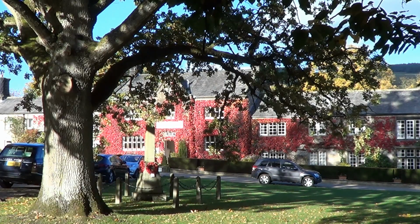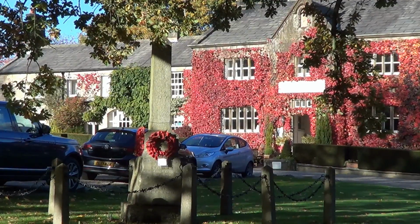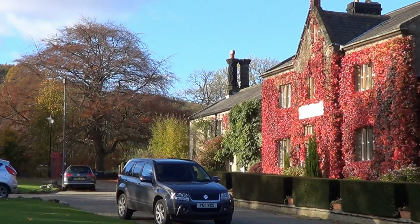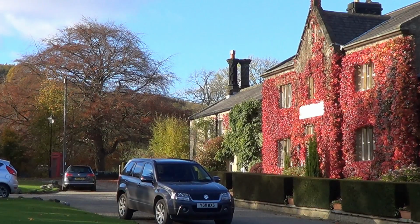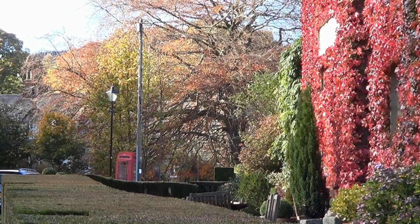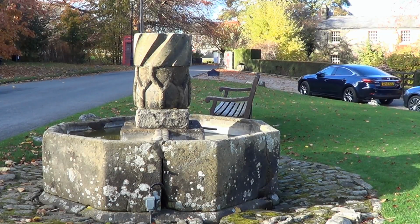Just past the reservoir, I arrived in the small village of Ramsgill, mainly known for the York Arms, a Michelin-starred restaurant on the village green. Ramsgill was once served by a railway station on the Nidd Valley Light Railway, which was located in the nearby hamlet of Gouthwaite. It opened in 1907 and closed in 1930.